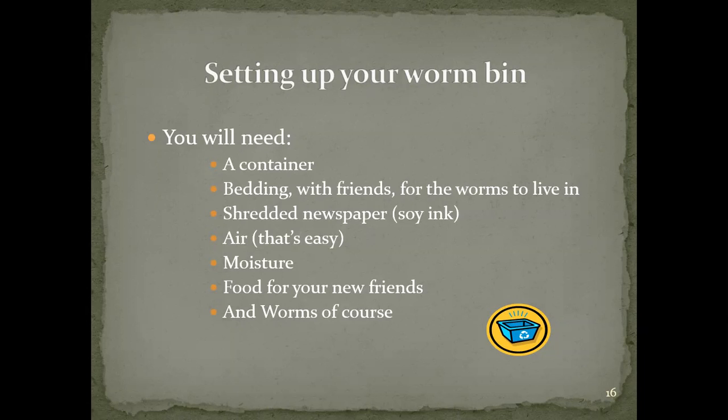And our containers that we pick are plastic. Plastics are full of toxins. So in the summer, I usually recommend people fill it with water and put it in the sun and just leach out some of that excess toxin. It's not enough to harm you maybe, but these worms are very sensitive and they're getting their oxygen through their skin and they're absorbing everything.